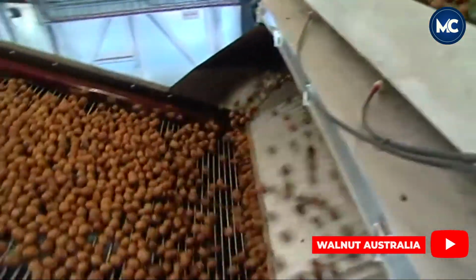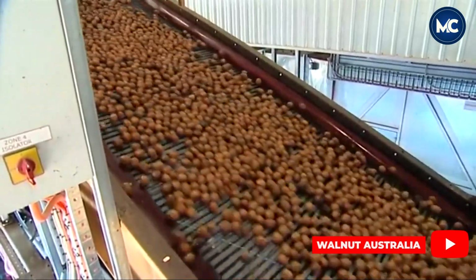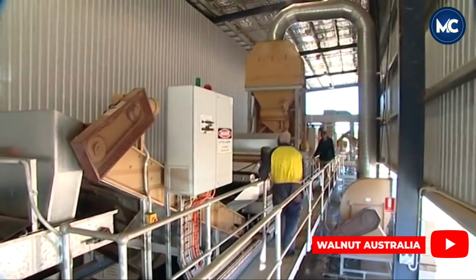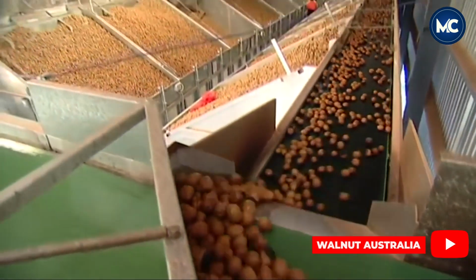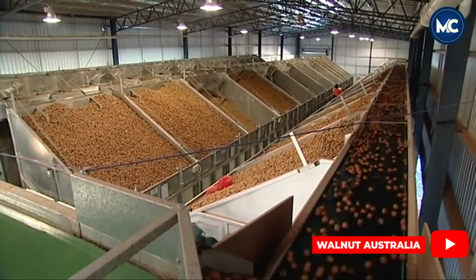After washing, the walnuts are transferred to a drying system. This is critical because walnuts can retain moisture after the washing process, and if not dried properly, the moisture can lead to mold growth or spoilage. The drying process typically uses controlled airflows and temperatures to gently reduce the moisture content of the shells without damaging the nuts inside. This ensures the walnuts are safe for long-term storage or immediate sale.